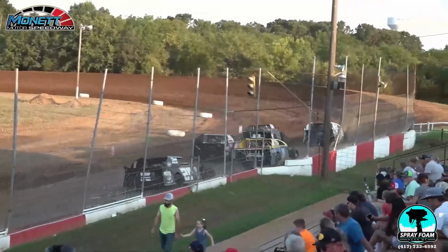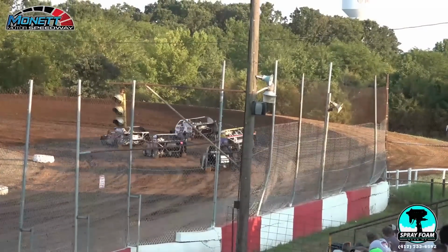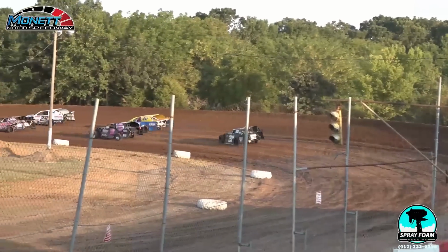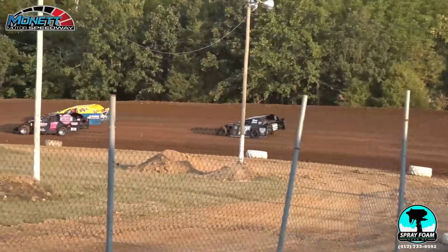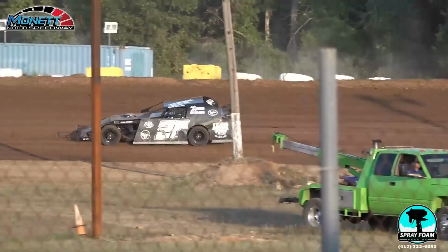On his outside, number 33M of Steve Muhlenberg. And starting in the rear there, fourth generation driver, number 21K of Sam Keller. This is his fourth race in that car. We'll see what he can do. He was awful fast in hot laps.